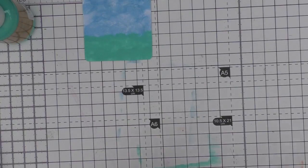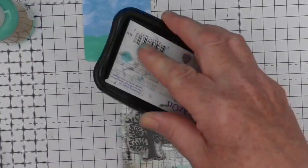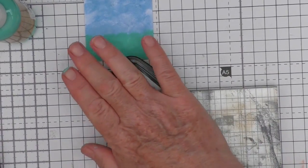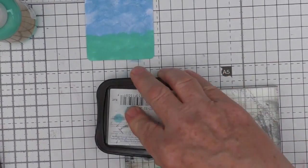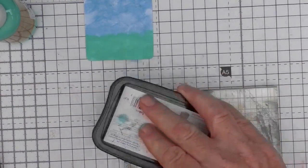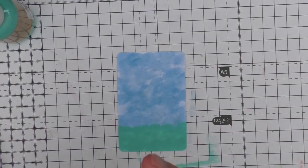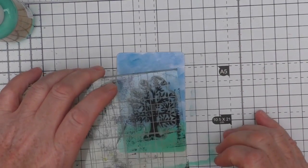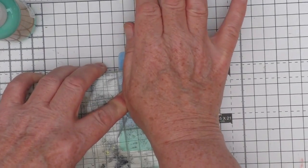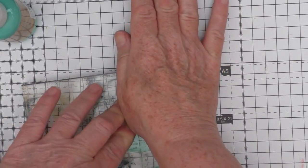And I'm happy with that. So I ink it up again, applying quite a bit of pressure just to get the remnants of the ink out of there. And now I'm going to put it on my card. Now what I did here was, again, I applied a fair bit of pressure, and I actually left it on the card for longer than I normally would have.